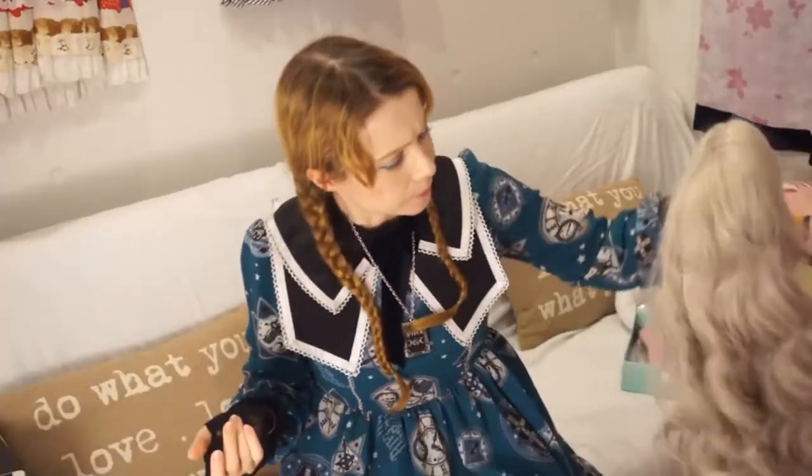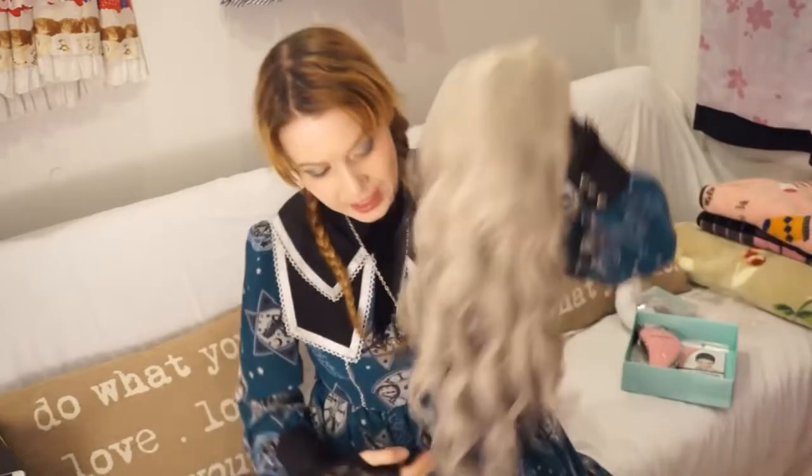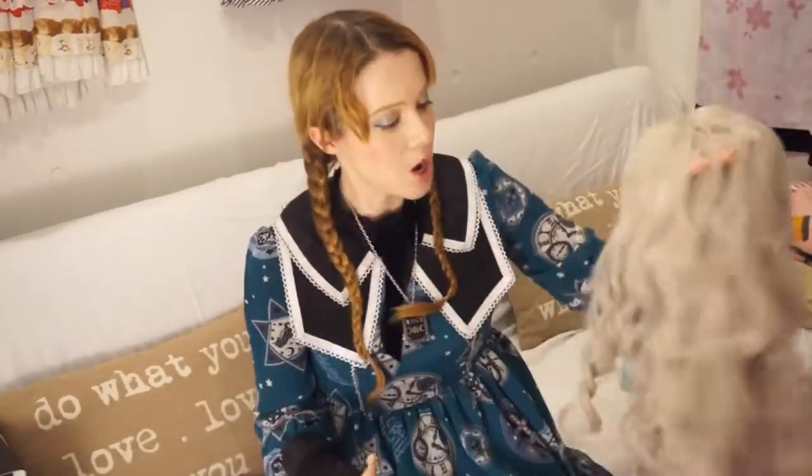Hats in the shop, they all fit me straight away, so that's that. I like the curls of it, and you have to think that I've been wearing this wig all day out in Harajuku. It was windy and really hot, and it kept its shape like it is now, so it looked fairly natural and everything, so I'm happy about that.